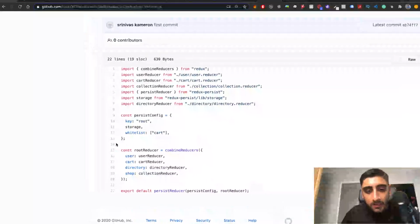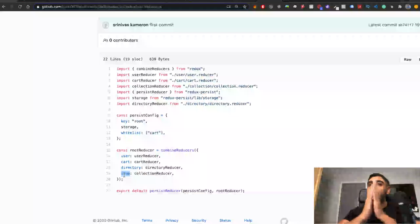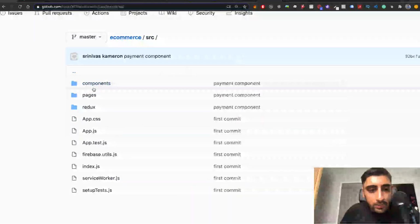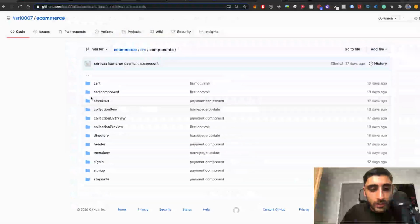He has set up his reducers very nicely, and he split them up between the user, the cart, the directory, and the shop. So imagine you have a data layer. He split it up into four sections, one for the user, one for the cart, one for the directory, one for the shop. That's what he's done right here. And let's go ahead and check out the components themselves. The components have a very nice layout here.